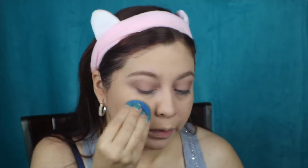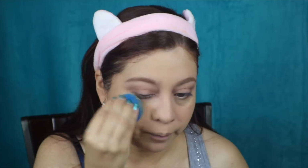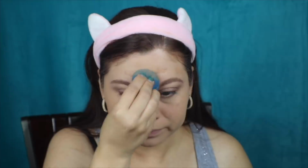Now the thing about this one, because keep in mind it is moussey, it's very light, it's like whipped, beautiful, but it does have a little bit of this. Just keep bouncing it, it goes away. When you're back to school, if you have one of those perfect skins, no acne, no redness, I don't believe I even had redness when I was in school because that was a while ago. You don't need foundation, you can just skip it and we can go to the next step.